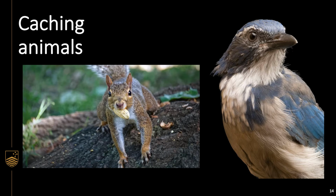The research found that these animals that cache their food had significantly larger hippocampi than those of similar and related species that didn't cache their food. This suggested that the hippocampi of these caching animals were larger to provide them with the better navigational abilities required for this behavioral strategy.